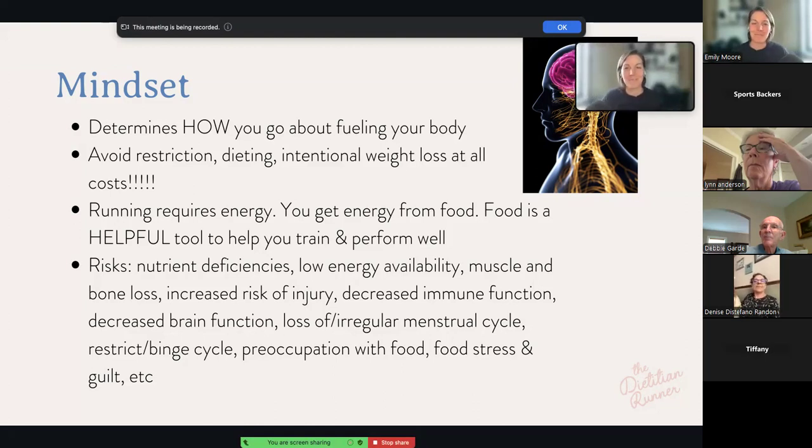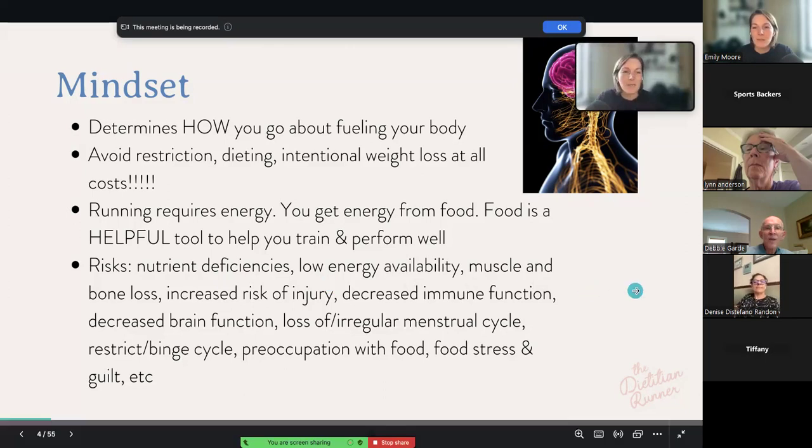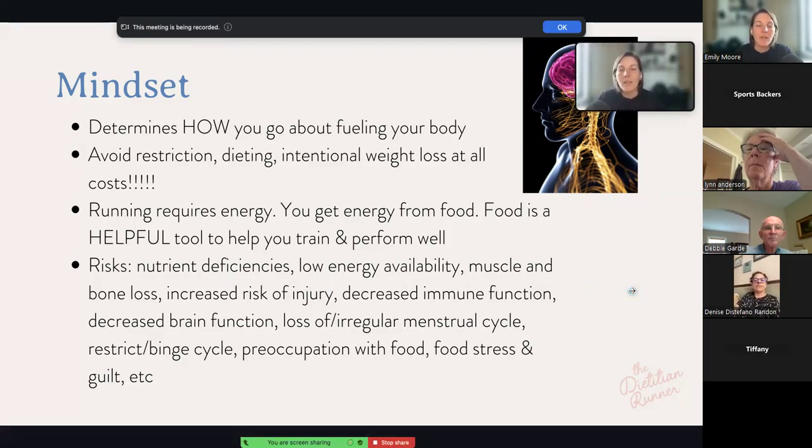When we're not meeting our needs, you can read this list, but there are a whole bunch of nutrition consequences that you can experience, all the way from nutrient deficiencies to low energy availability to muscle wasting, muscle loss.